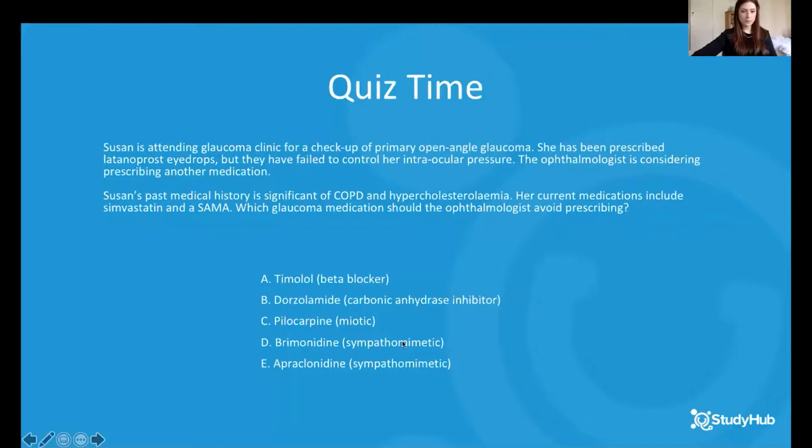Cool. So people put B mostly. I don't know if you guys can see the results. I think you can. So the answer is actually a beta blocker. So she's got COPD. You don't want to give someone a beta blocker because it can constrict the airways. So beta blocker contraindicated here.